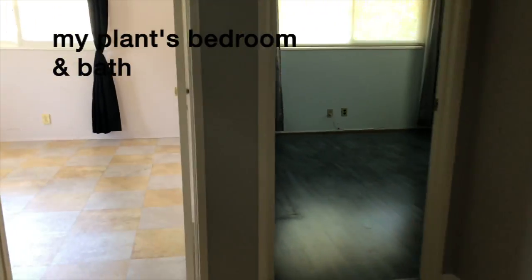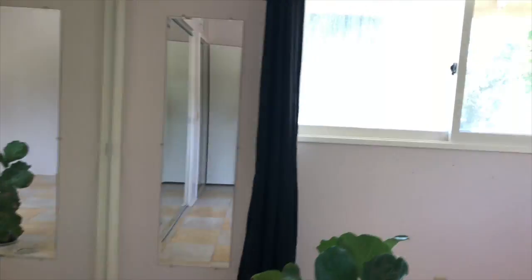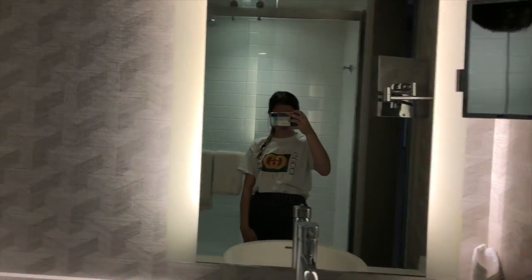So because I have so many rooms, I just dedicate this one room just to my plant. His name's Harvey and he just chills in here. He's got a great view, he's got so much light and I think he really loves it in here. He's even got his own bathroom, which is right here as you can see. I don't really use it because it is Harvey's bathroom.